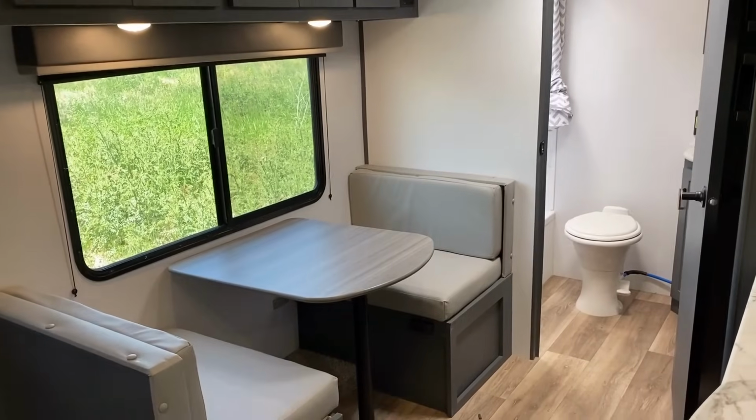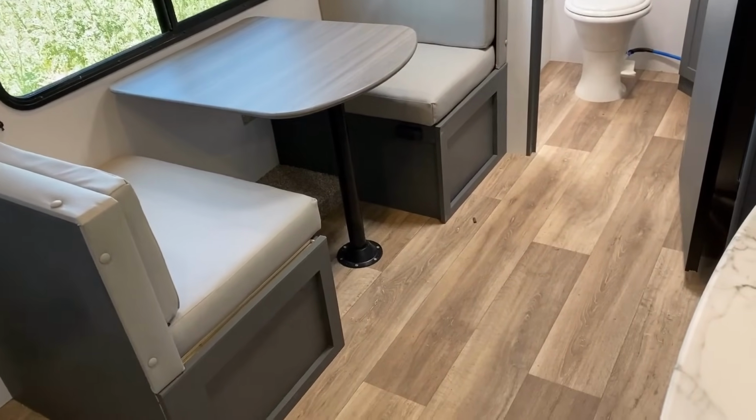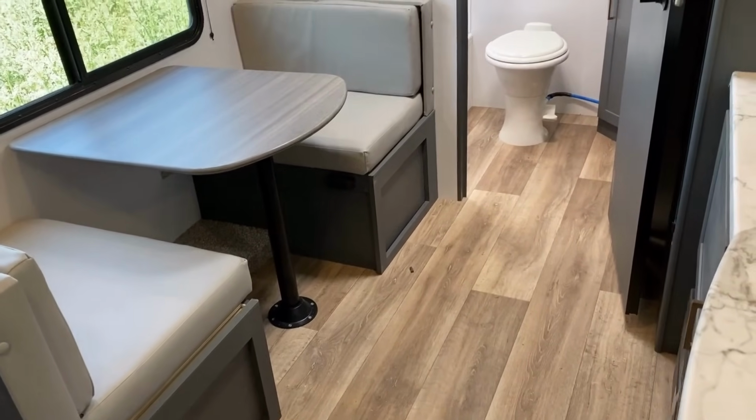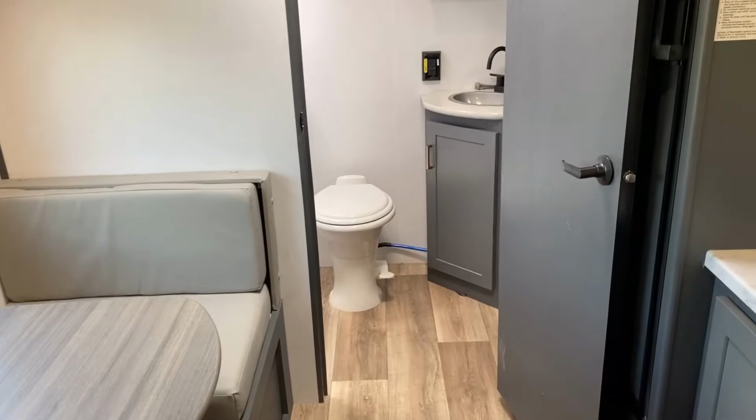And other than the little bit of carpet on the wheel well down there, your general walkable space in this is carpetless and ventless, which does lend itself to some decent pet friendliness.